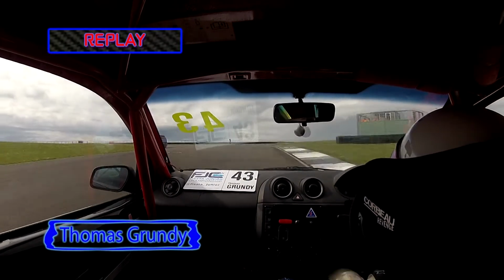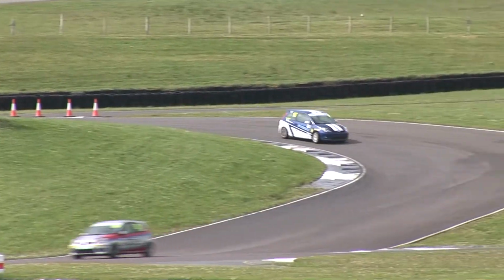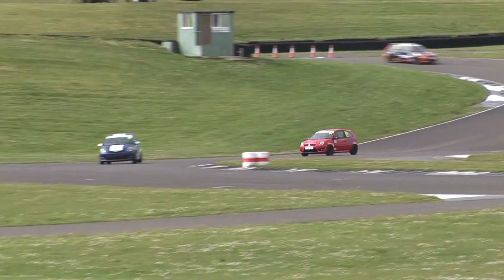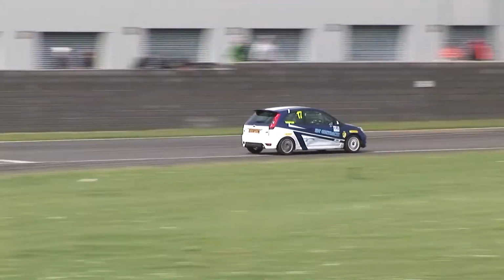This is the car that was hit, so he's plenty of room on the inside. Bang! Goodness me, that was a nasty hit into the side of Tom Grundy, and Rob Cox is out of the race. 2 non-finishes out of 2 meetings. That is very disappointing for Rob, who started off the season so well.